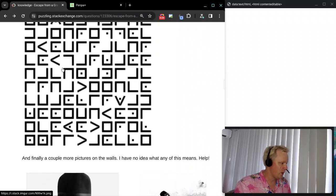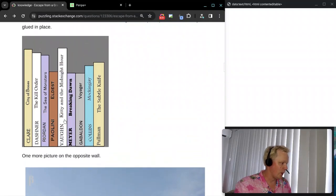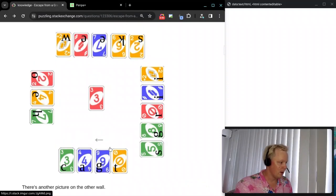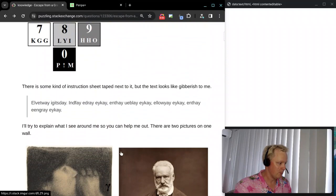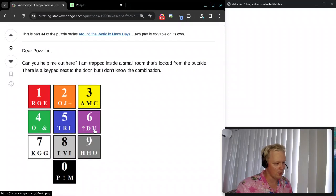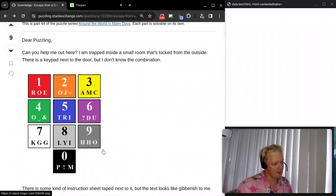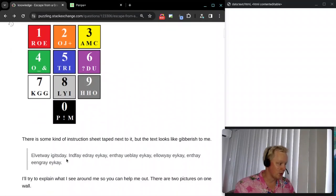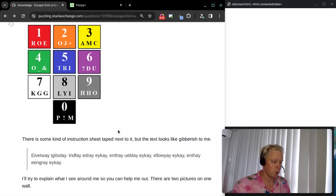Okay, so a lot going on. We have these pictures, we have whatever this is, and we have these books, and we also have this card game. So a lot of opportunities where you can start, and this can be solved in whatever order. But should we maybe start at the top? Well, we can't start at the top because this keypad is going to give us the final answer. We don't know what we need exactly, whether we need numbers or letters or colors, which we all have here. But let's start with the instruction sheet next to the keypad. That should tell us what we're looking for here.